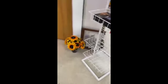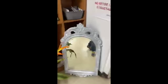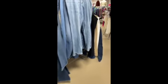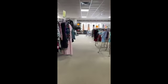All right, let's go out. There's a bunch of sunflowers. There's a pretty mirror. Okay, pretty much, that's it inside of this store. The rest is just clothing.